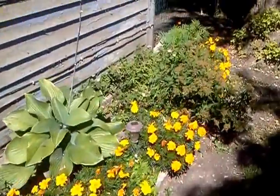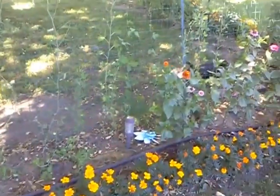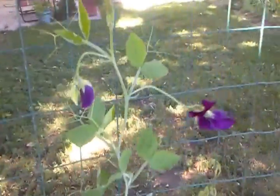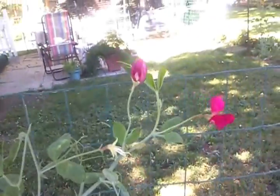Looks like a lot of deadheading is going to be taking place soon. And I'm going to go around my tree. There's Lily Whitepaw. She's always on the lookout. Here, oh, isn't that a pretty sweet pea? Look at that pretty sweet pea. Here's another sweet pea that's so pretty colored. Disregard her barking if you can. It's like she's got to talk to me.